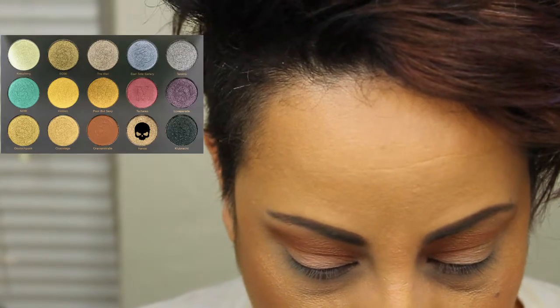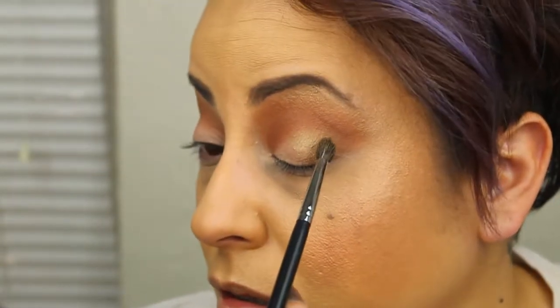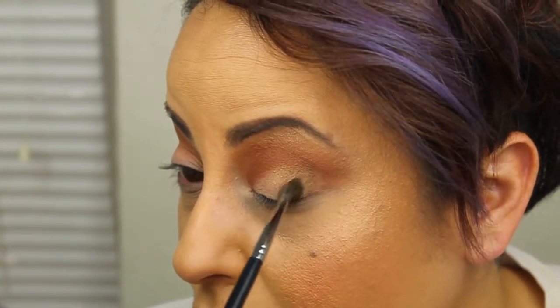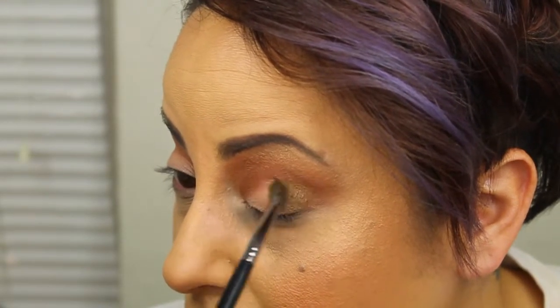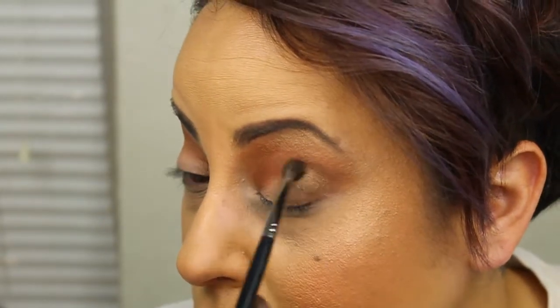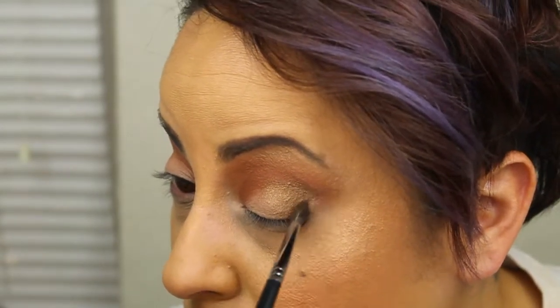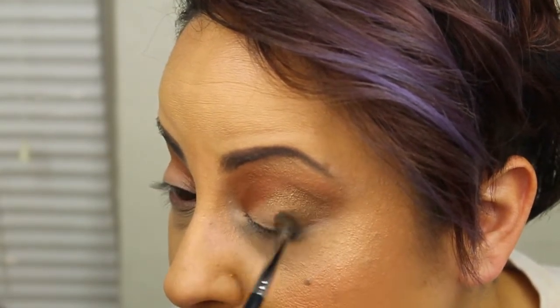And so then instead, I'm going to take the color, let's try the Hansa. And let's put that over there instead. Oh yeah, much better. And we're gonna blend this up into the outer crease as well.